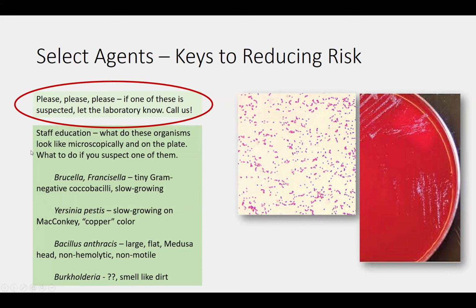So staff education is very good. Our people in our lab need to know what these bugs look like on the plate, what they look like microscopically, so that as soon as you suspect it, you can close it up and do everything in a biological safety cabinet.